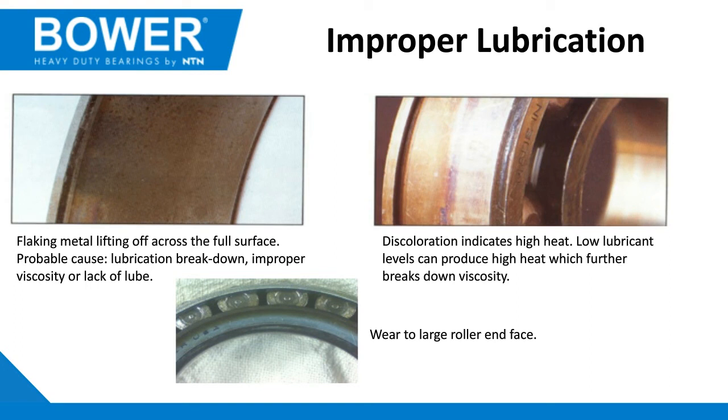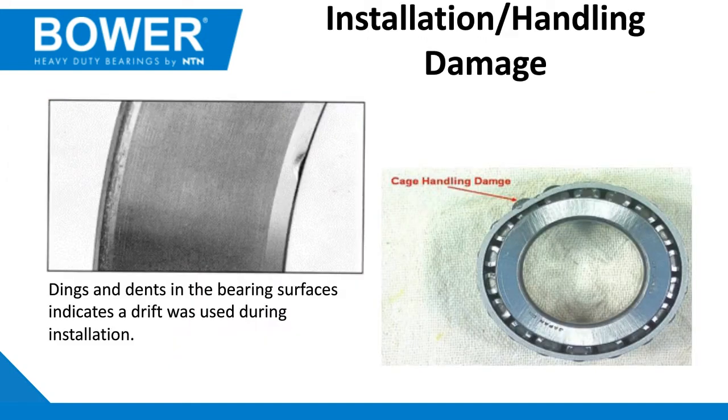Make sure that the lubrication you use is the correct amount, whatever the OE recommends, and make sure it's the proper amount. Otherwise, it could lead to overheating and early failure.